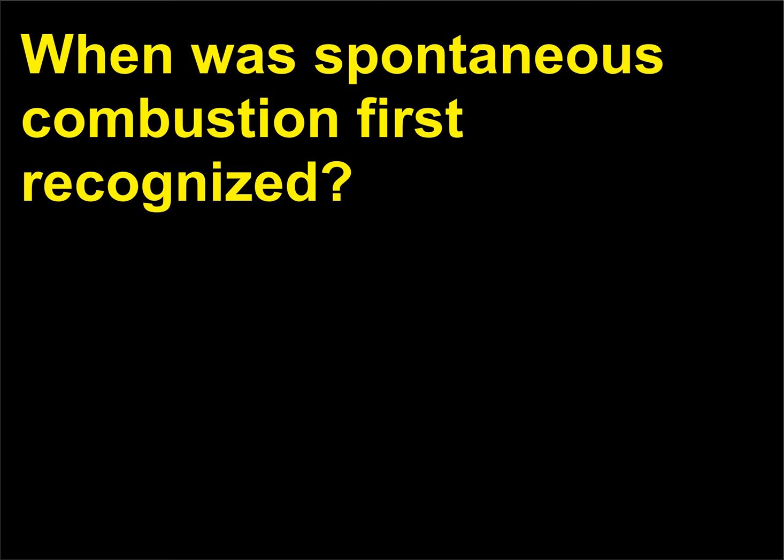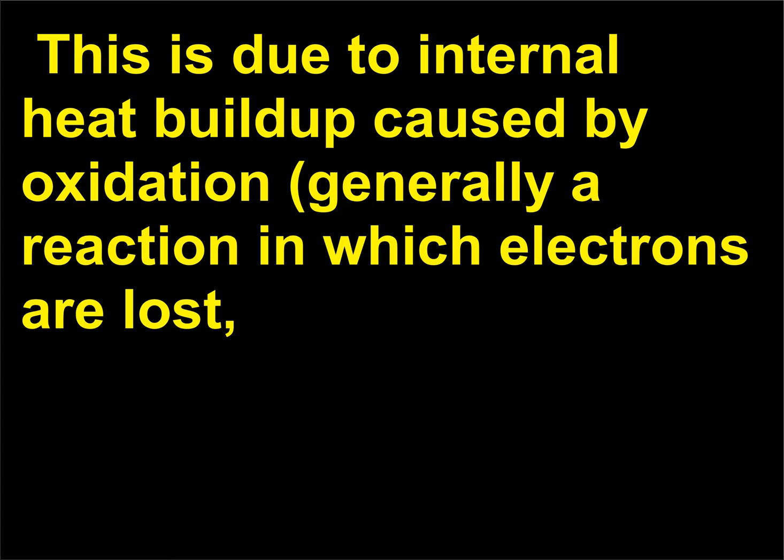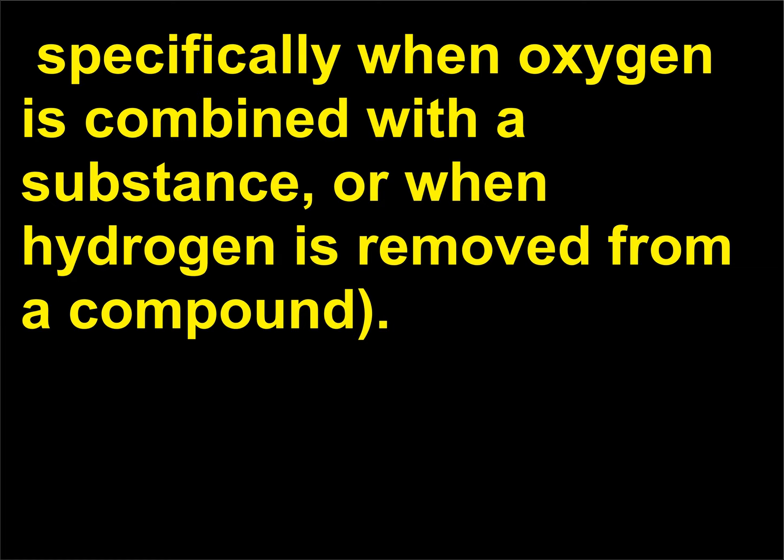When was spontaneous combustion first recognized? Spontaneous combustion is the ignition of materials stored in bulk. This is due to internal heat buildup caused by oxidation, generally a reaction in which electrons are lost, specifically when oxygen is combined with a substance, or when hydrogen is removed from a compound.